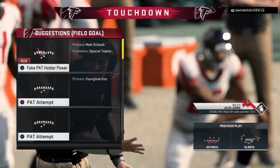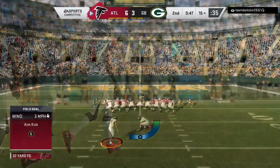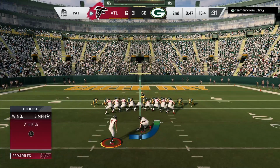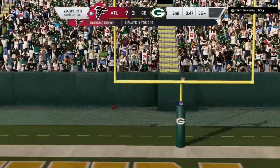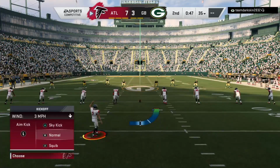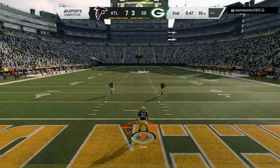Ryan, and he's got his star receiver. It's Jones for the Falcon touchdown. A 1-yard touchdown pass, and the Falcons have taken the lead. Koo able to connect on the extra point, and that makes it a 7-3 lead. The kickoff unit is out on the field, and they will send this one away.